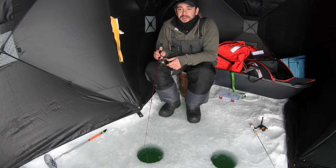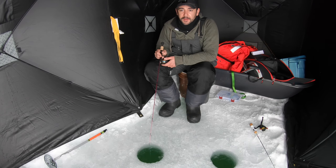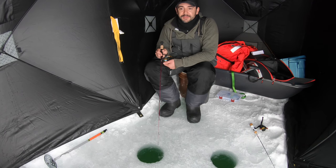When it comes to finding perch, one great thing about that is you don't need a snowmobile or a machine. You can just walk out from shore, easily accessible fish. I'm fishing in like 10 feet of water. My lure's maybe 8 feet down.